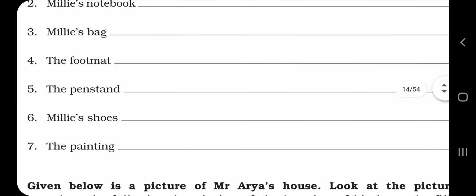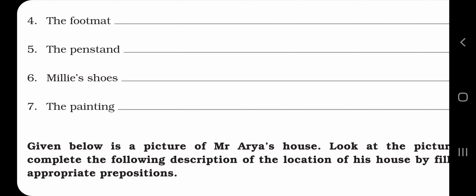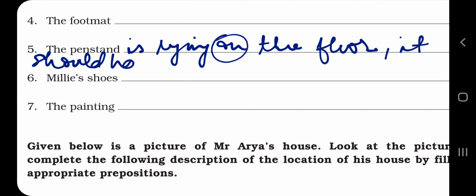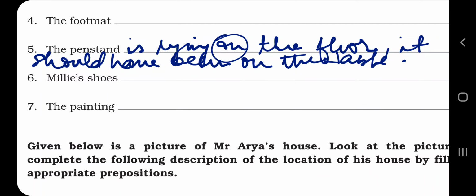Now see the pen stand. The pen stand is thrown down. The pen stand is lying on the floor. Everything is on the floor. On the floor. Where it should have been? It should have been on the table. It should have been on the table. Okay.